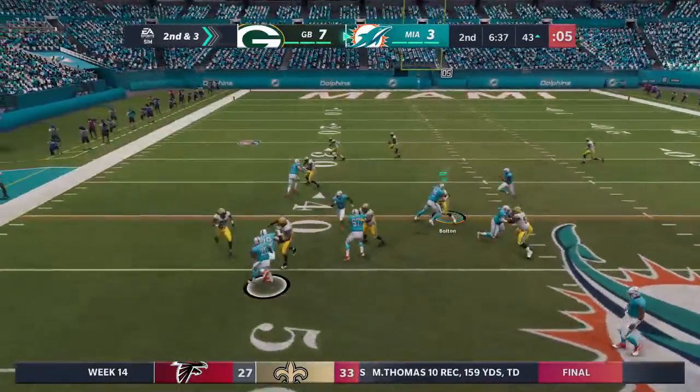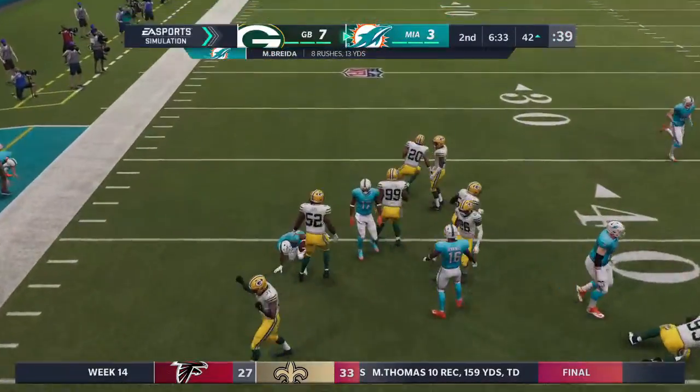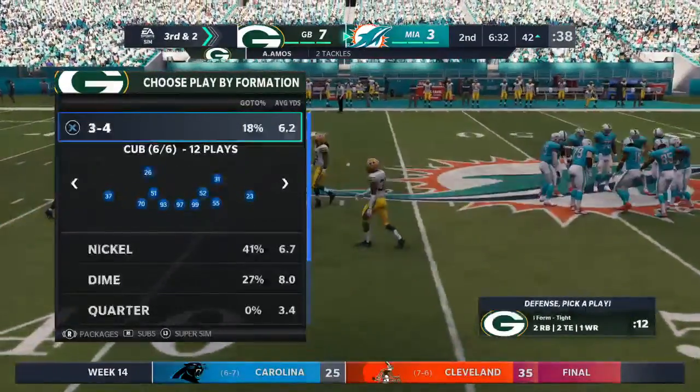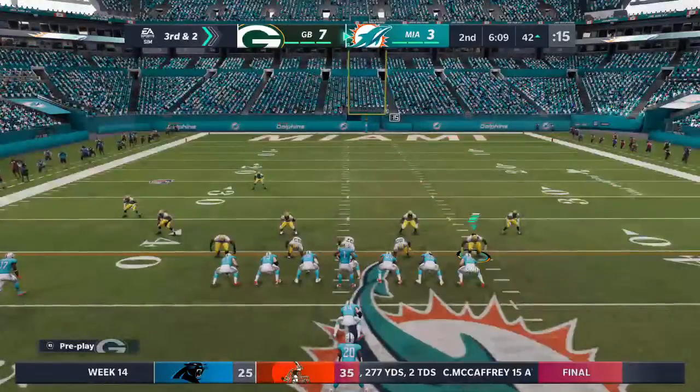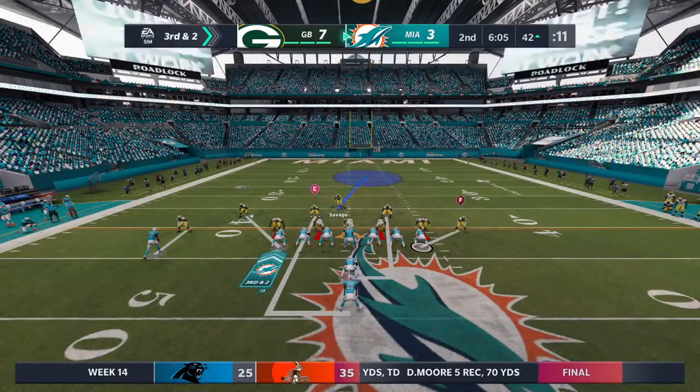On second down, a run with Breida. Give him a yard on the run there, and that's going to set up a third down and 2. He's definitely tough to get down. We just saw it right there. But how about what we did see? Pursuit, wrap up, and then the big finish with the tackle.